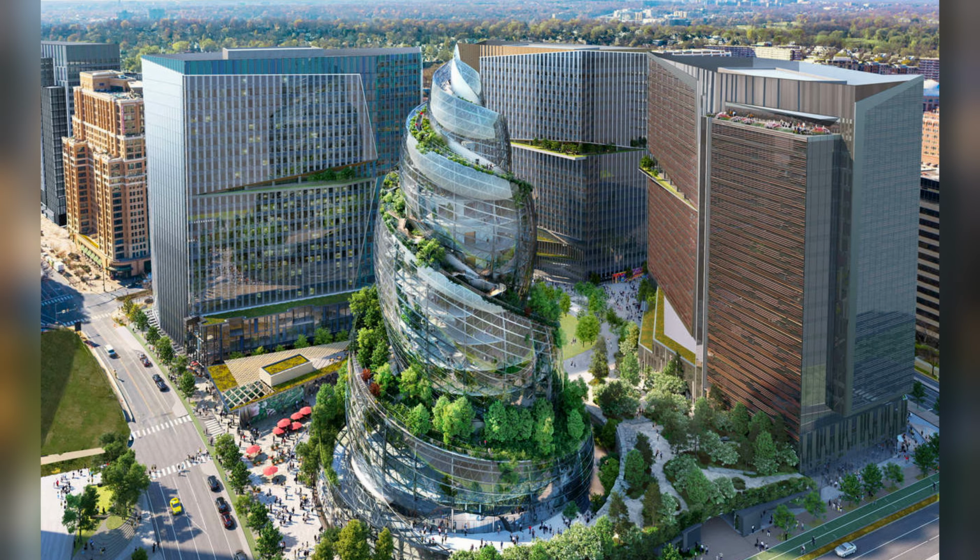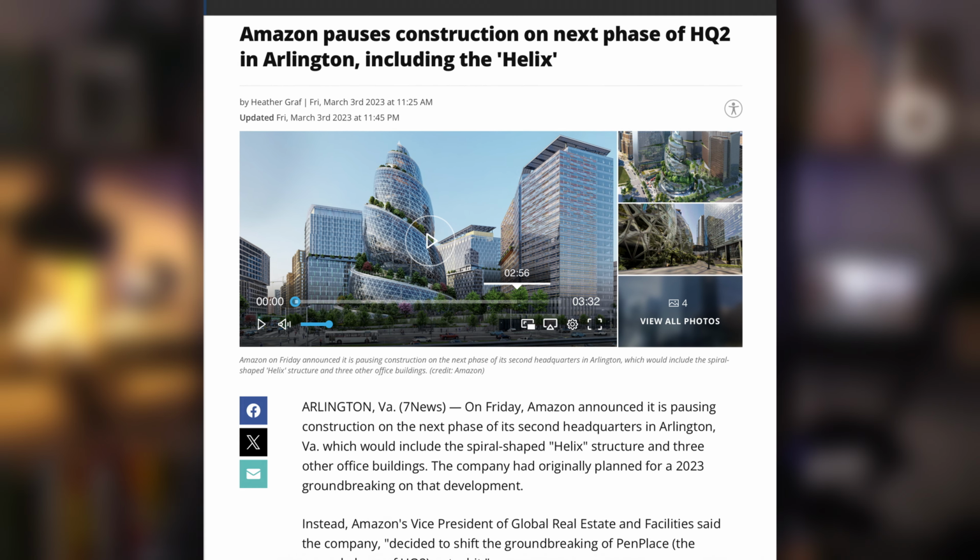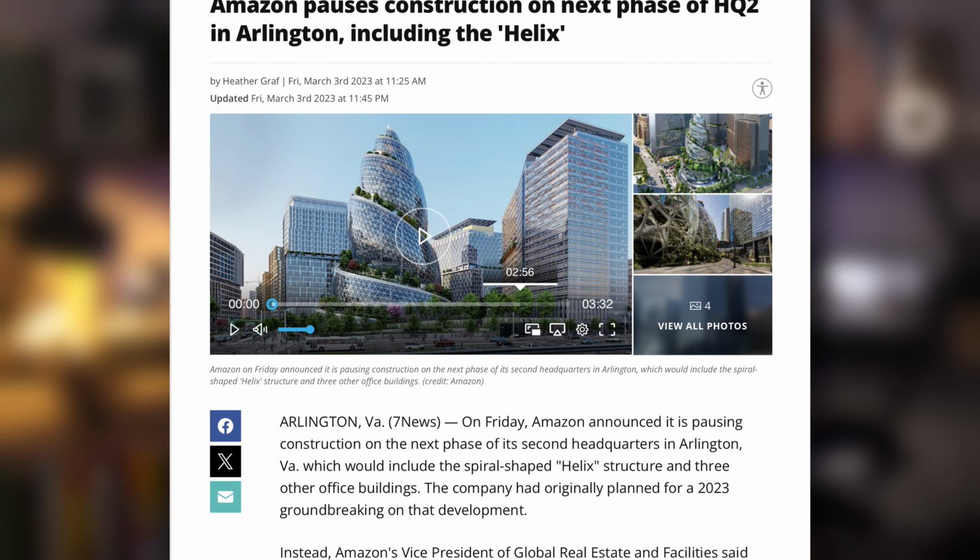Now I need to be honest with you about Amazon's famous Helix building, that 354-foot glass double helix structure that looks like something from a sci-fi movie. While it's part of their Penn Place development that got approved back in 2022, construction's currently on indefinite delay. Amazon paused the second phase in March 2023, citing that their existing Metropolitan Park can accommodate up to 14,000 employees, so they decided to shift the groundbreaking out a little bit longer. The reasons include hybrid work habits from the pandemic, tech sector layoffs, and concerns over slowing revenues.